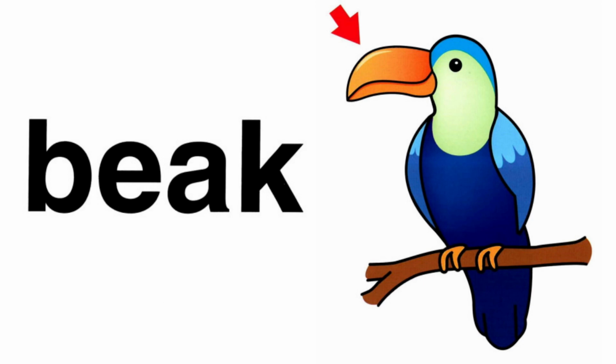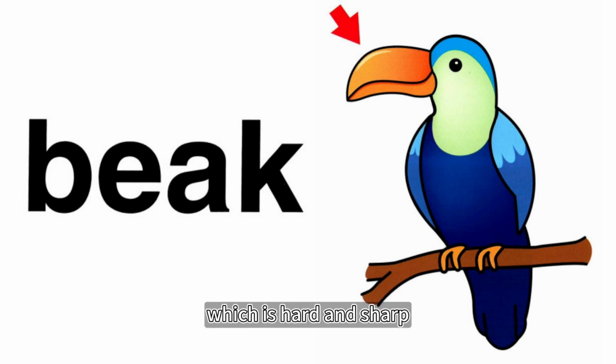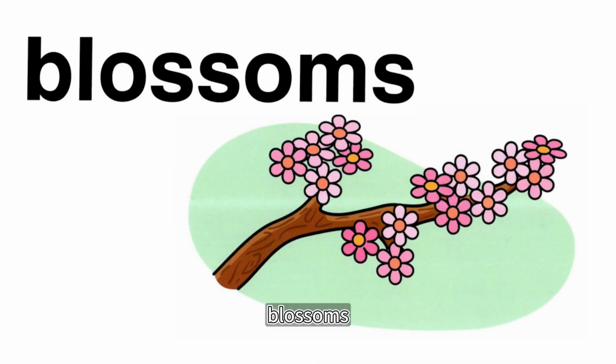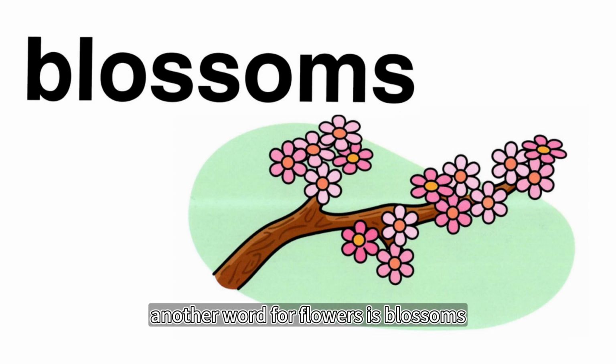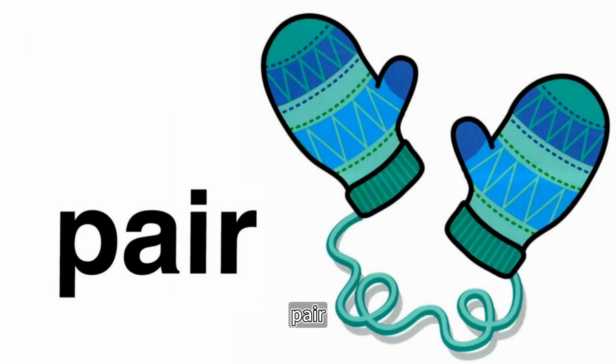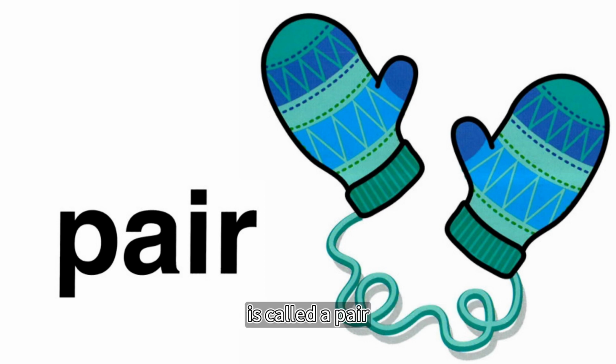Beak. We can see a toucan in the picture. The arrow is pointing to the bird's beak, which is hard and sharp. Blossoms. We see flowers in the picture. Another word for flowers is blossoms. Pair. We see a pair of mittens. A set of two things that belong together is called a pair.